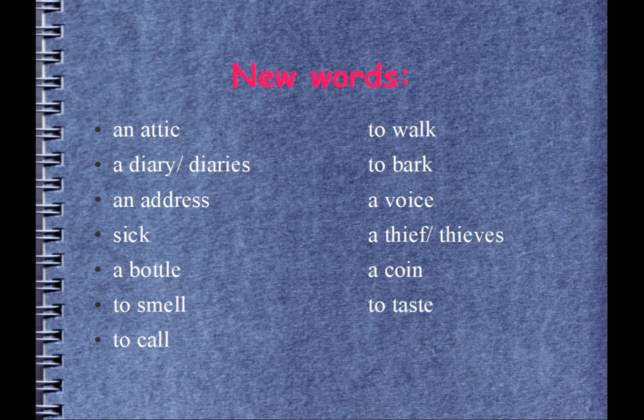Now we continue on the right side. The next word is also a verb, to walk. To walk is actually, you do this with your feet. You go step by step. You have a walk in a village, in the countryside. Gehen. After that, we've got the verb to bark. A dog barks. He says, ruff, ruff. And in German it is bellen.